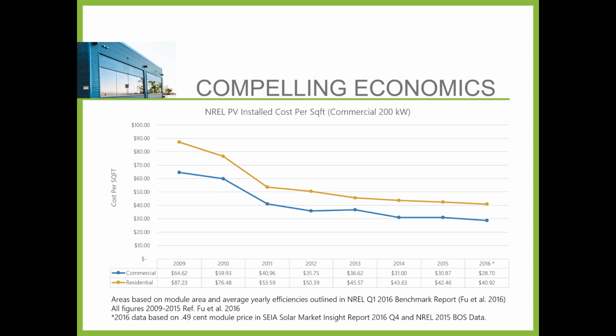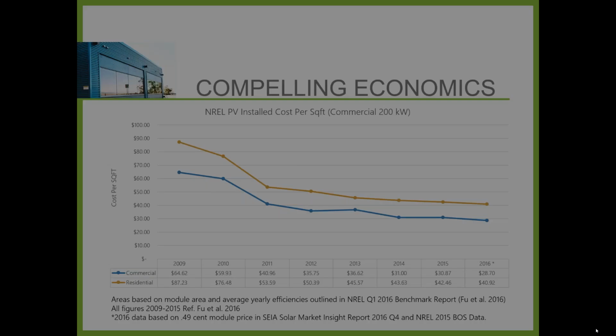Today, the cost of solar has been reduced dramatically because of the reduction in the cost of silicon. As you can see here, the cost per square foot, which is the way we like to look at things in the building industry, has gone down when we look at solar from a sheer square footage perspective. Commercial solar energy started in 2009 at $64 or $65 per square foot, and now it's down around $28 per square foot. We're approaching dollar per square foot levels that are in line with several building technologies that you apply to a facade, which is really interesting. Next slide.